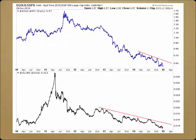And the same can be said with the silver to gold ratio. The reason why it's important to follow that is because silver has been leading gold down. Remember, silver peaked first in the spring of 2011, 5 or 6 months before gold did. The other thing to note is silver's rallies have been pretty weak over the last year or so. We noted those big rallies in GDXJ. Gold had some decent rallies, but silver's rallies have been on the weak side.